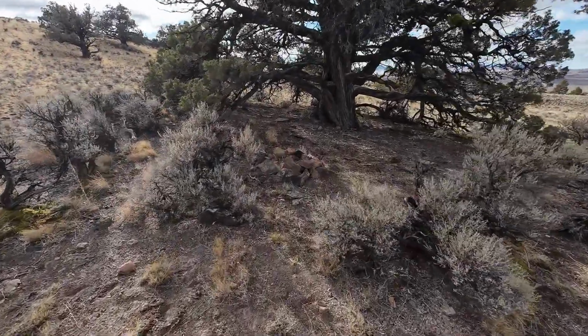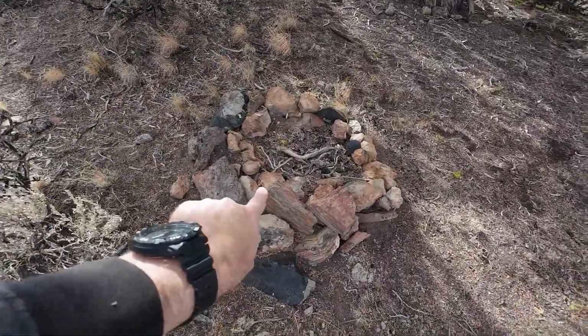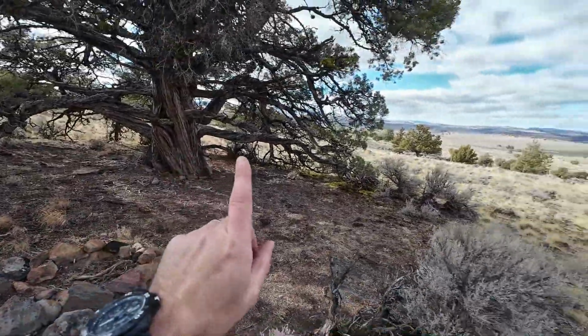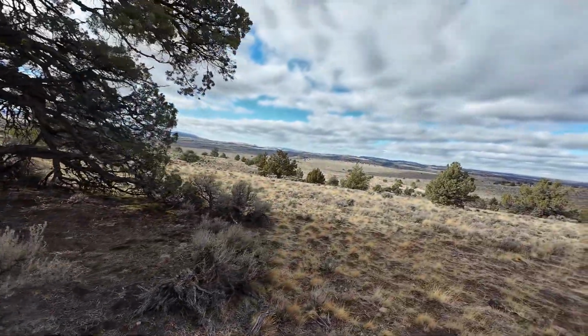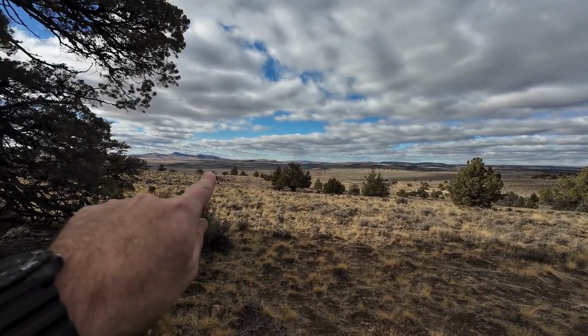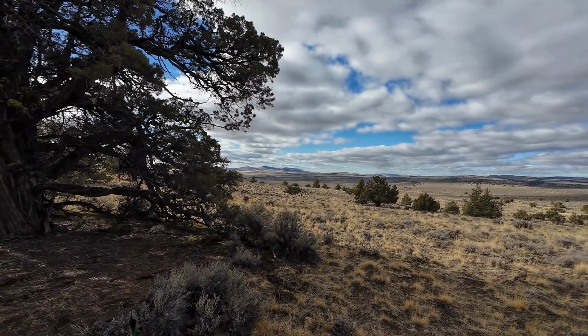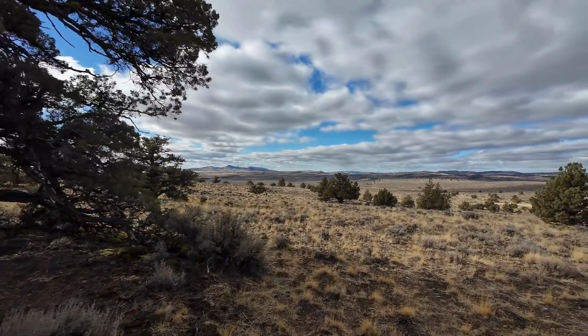And right here is this really old fire pit that hasn't been used in quite a long time. But that's not the thing. The thing is, if you were to camp here, this would be your view. You can see for hundreds of miles all the way out. Absolutely incredible.